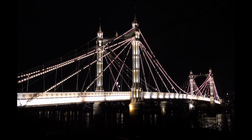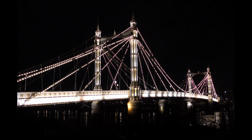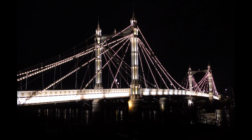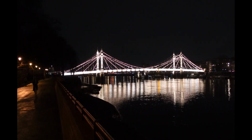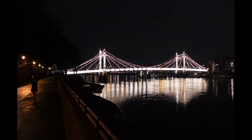In 1981, it was repainted yellow. In 1992, it was redecorated and rewired. This has added to its status as a London landmark. The bridge is painted in pink, blue, and green to increase visibility in fog and murky light, and thus to reduce the risks of ships colliding with the fragile structure during the day.